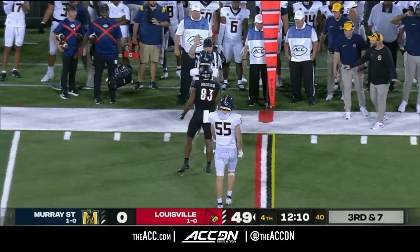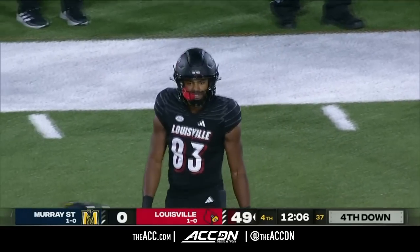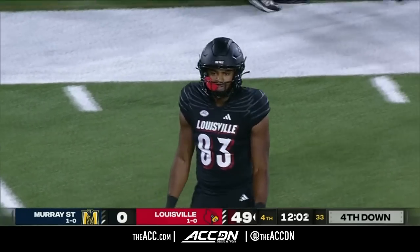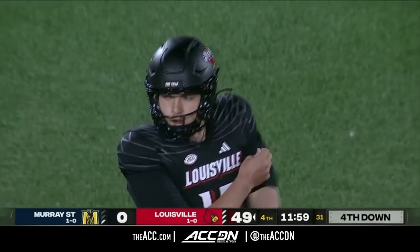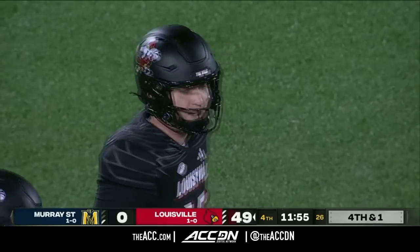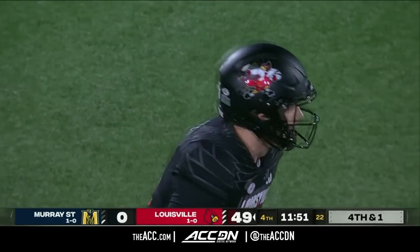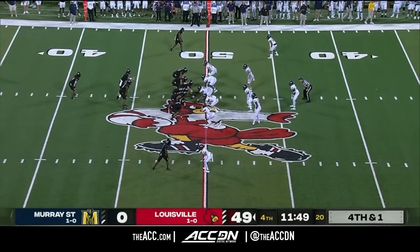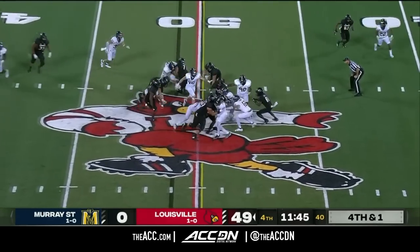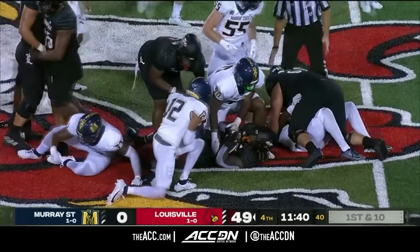Bailey is able to hit his receiver, Houston, out in the flat, 6 yards on the completion. Fourth down and one, the offense will stay on the field. Brown shrugs off the first tackle attempt, picks up four and a first down.